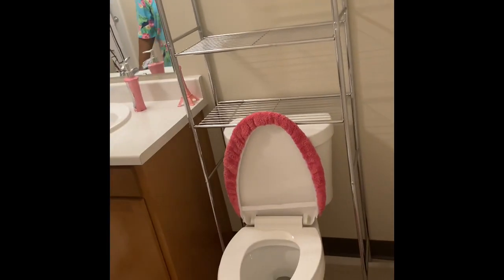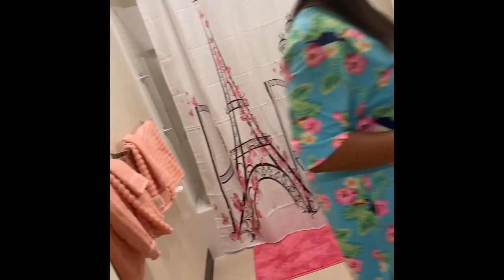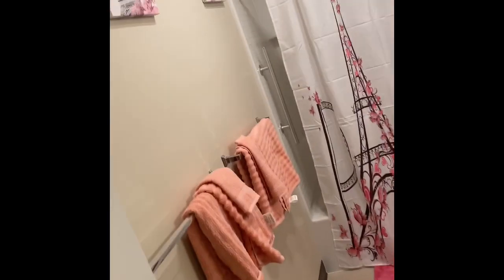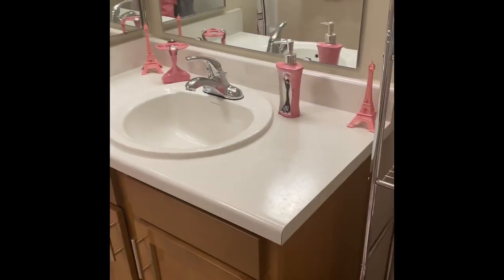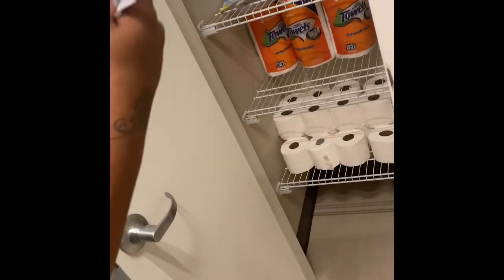And this is my favorite room, y'all. This is me and Rich's bathroom. As y'all can see, I went with the Paris theme. I got all the cute little sink stuff, my little Eiffel Towers. Put some pictures on the wall. Y'all been in my bathroom too, haven't you? Yep, sure have. Then we have a shower and a tub without a shower door finally. Then we got our little storage closet right here, loaded with toilet tissues.